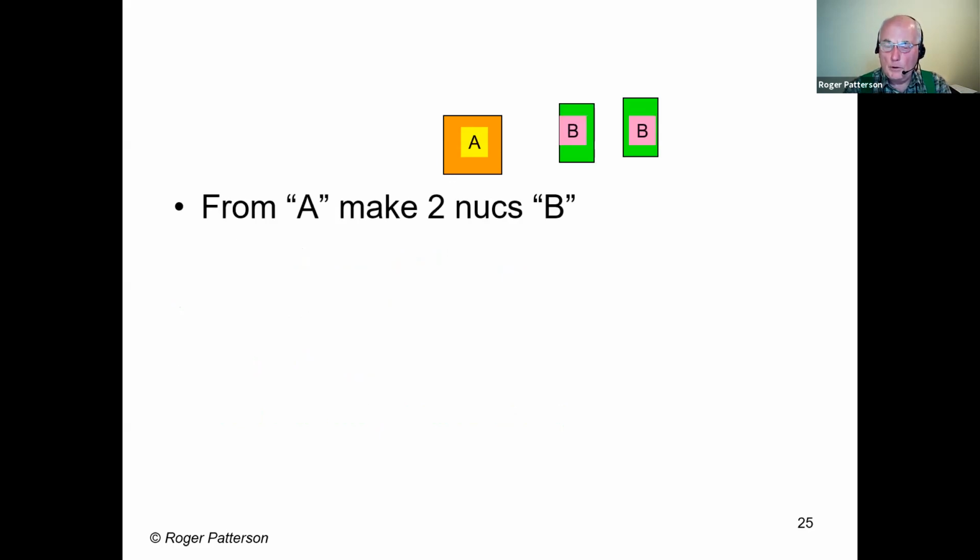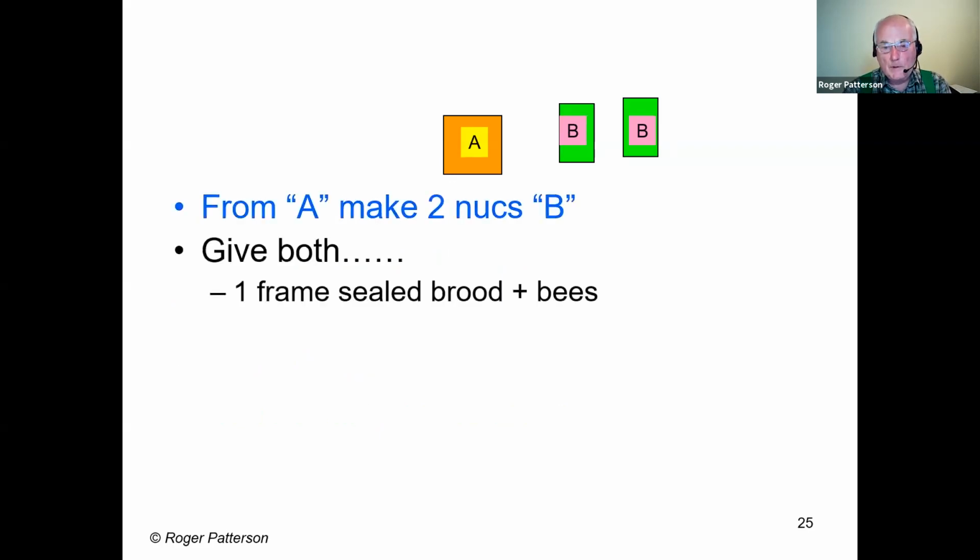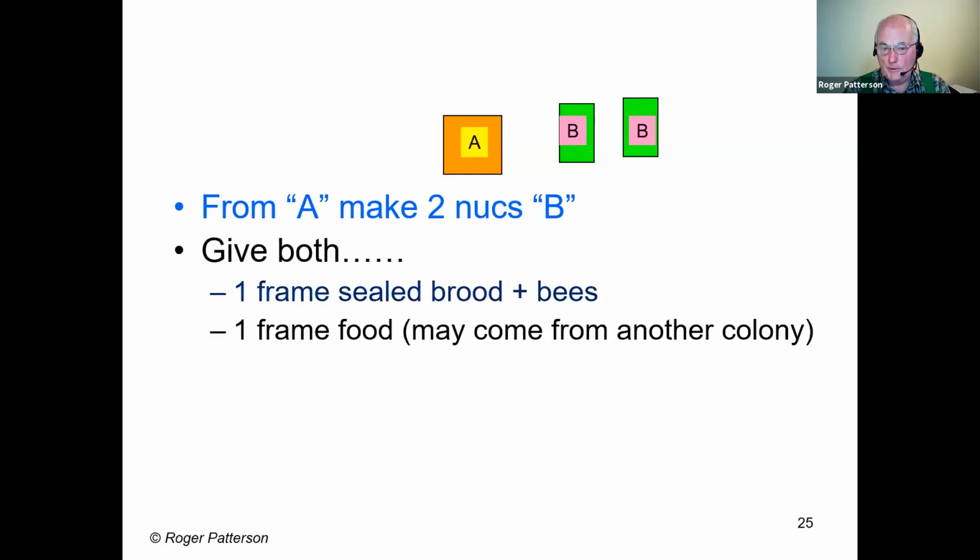So, from colony A, you make up 2 nucs, which we'll call B. I'm going to give them both 1 frame of sealed brood plus adhering bees and 1 frame of food. Now that you'll probably recognise as a two-frame nuc. Now the frame of food may come from another colony, and that's where the cheating comes in. But the only reason I say it's cheating is because I mentioned that you can get 10 colonies from 1. If you actually want to do that, then this is cheating.